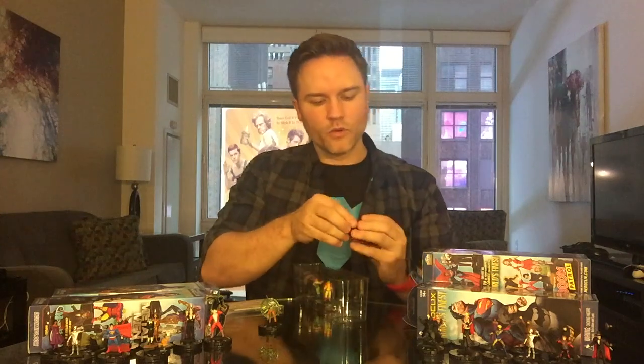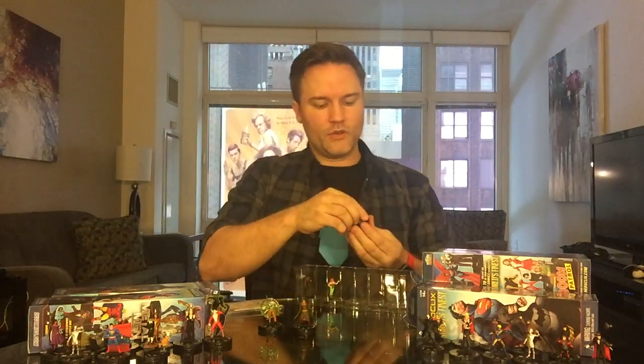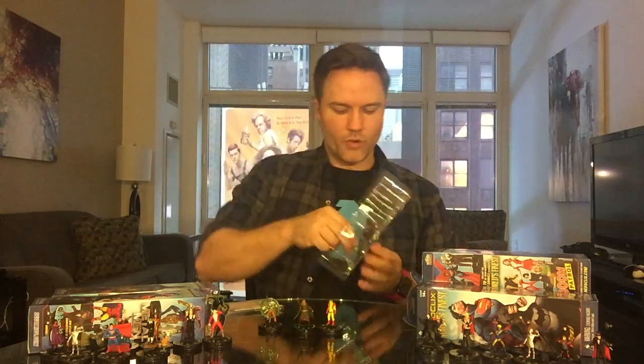Let's pop all these figures out. I was wondering who the Druid piece was going to turn into. It looks like Blackbriar Thorn is using the same sculpt as the generic Druid.